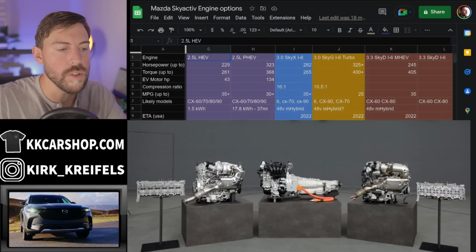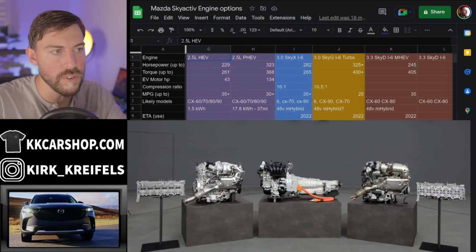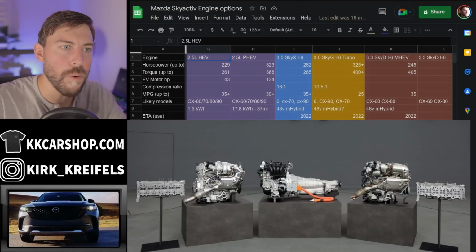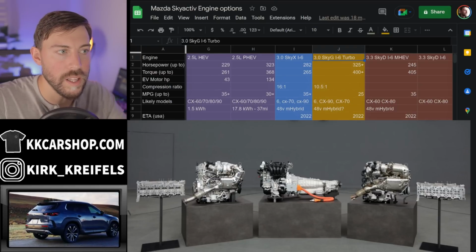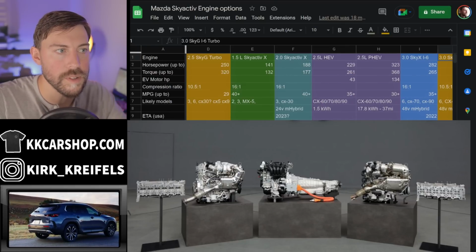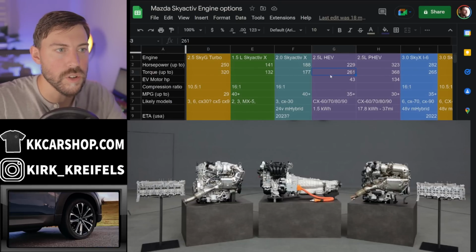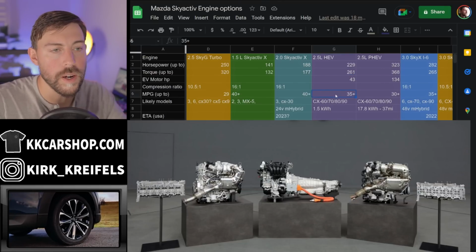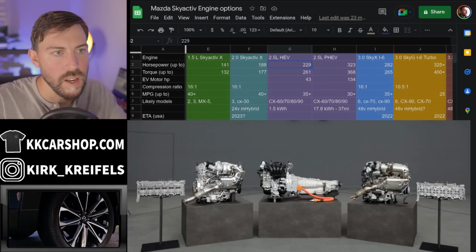But going back to this new engine that's probably coming for our lineup here in the United States, on paper it seems a little bit underpowered after looking at the plug-in hybrid as well as the Skyactiv G Turbo inline 6. But if we compare this hybrid setup to the Skyactiv G Turbo, we're getting similar power numbers and not quite as much torque, but your fuel economy is going to go way up compared to that 4-cylinder turbo. But I think this is a pretty modest expectation of this setup.